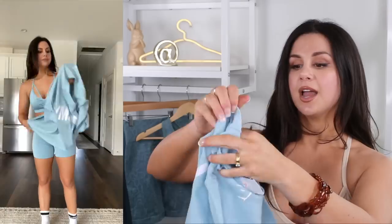I think the only downfall to these shorts that I can think of is that they do give me the dreaded CT pretty badly. So I'd say in the Power collection, very true to size, but if you're in between, I'd suggest sizing down. We have some cotton in this mix, but it definitely is stretchy. There's elastane in it.